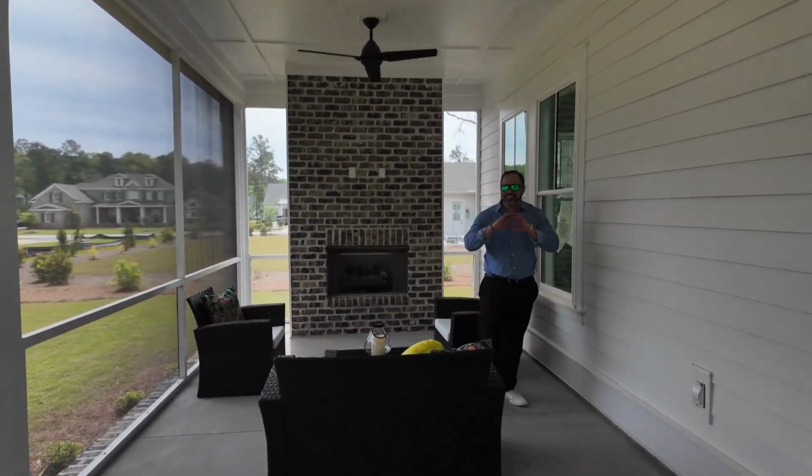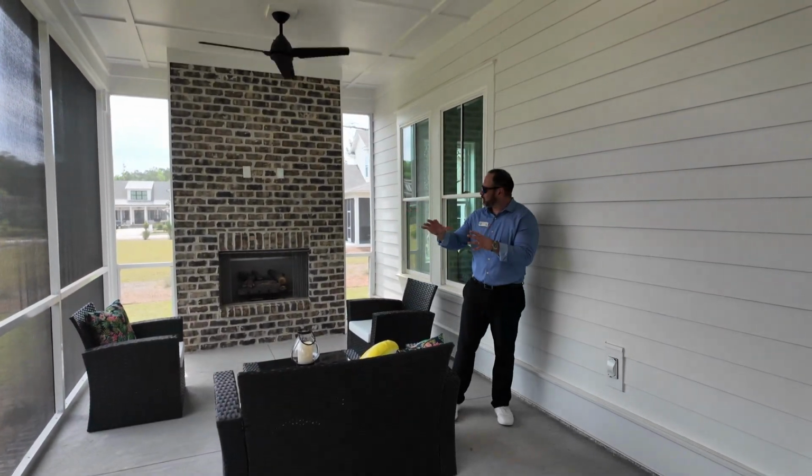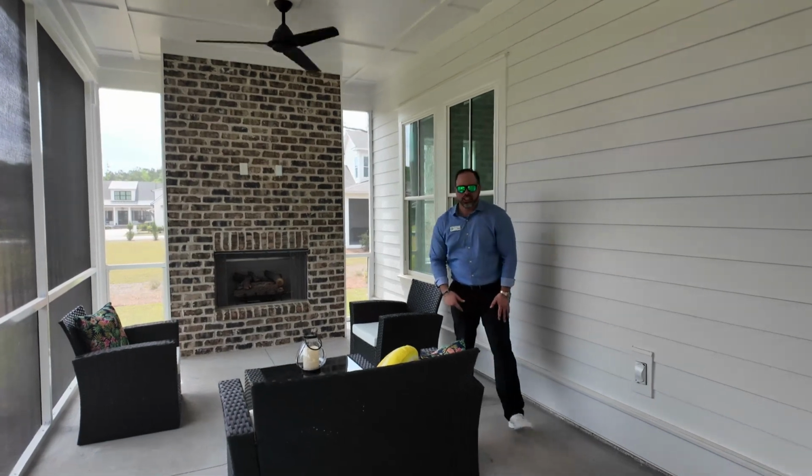What a fantastic outdoor space. You got the screened-in porch, gas fireplace, bricked all the way up, and then a cook station over there? Oh my goodness. I'll meet you in the garage.